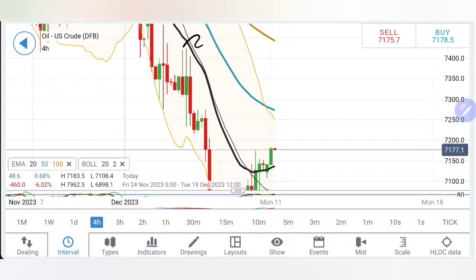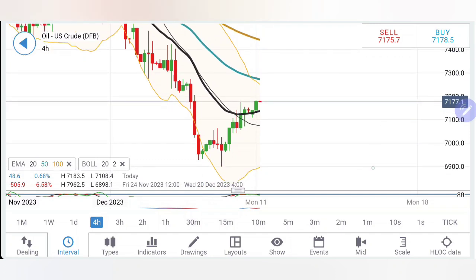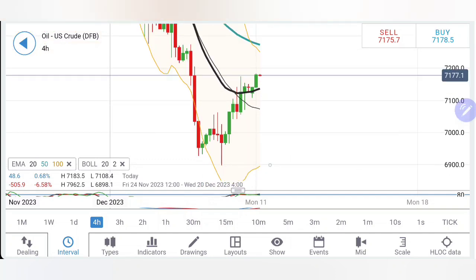Be careful, this is the zone beyond which we can confirm a reversal, and right now it is retracing gradually. So this is first on the buy side.